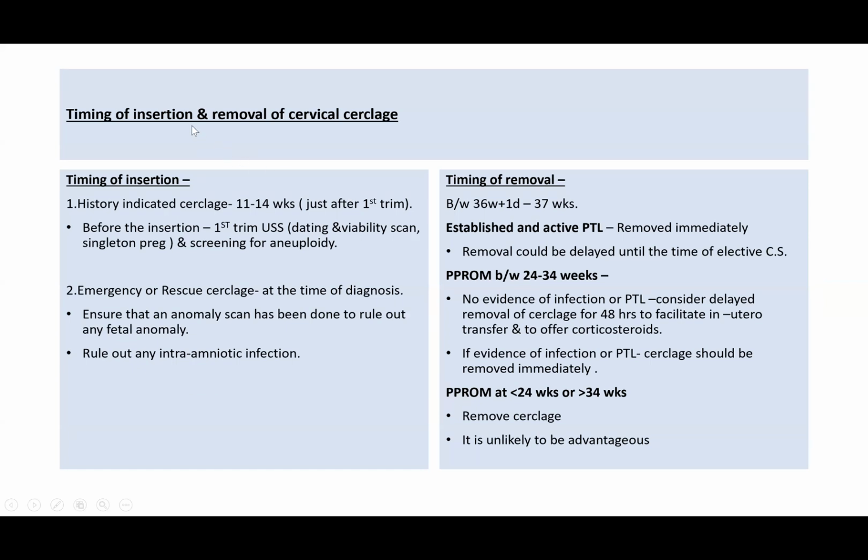Timing of insertion and removal of CERCLAGE. For the history-indicated CERCLAGE, it can be inserted between 11 to 14 weeks of gestation. Before the insertion, first trimester ultrasound should have been done to confirm the dates, to confirm the viability of the baby, and to confirm that it is a singleton pregnancy, because CERCLAGE is not offered to women with multiple pregnancy. Screening for aneuploidy to rule out any chromosomal anomaly should also be done.